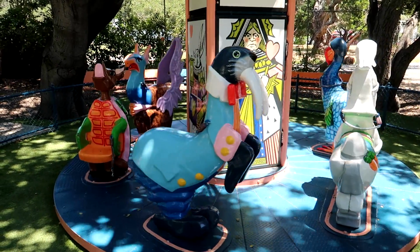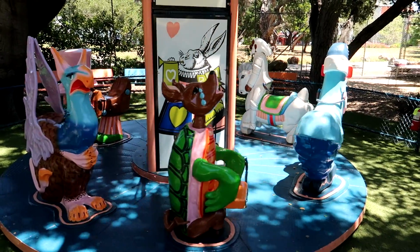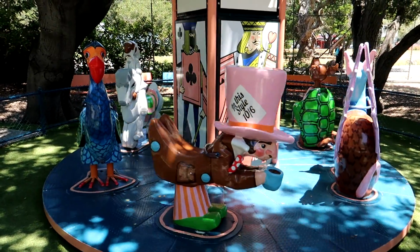Oh, I love the music. Love the mock turtle there. I think that's the mock turtle. But yeah, so cool. That's a really, really interesting ride there.